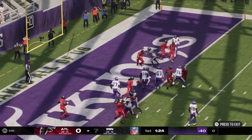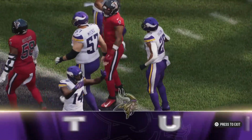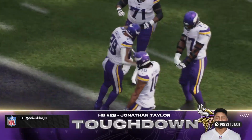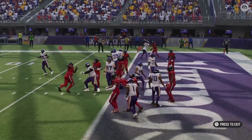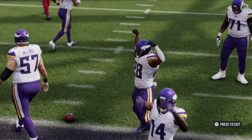Taylor is in. Touchdown, Minnesota. And the thing you have to love about Jonathan Taylor, he's a shifty speed guy most of the time when you hand him the football. But he's not coming off the field when you get down near the goal line because he's as tough and gritty as they come. And he finishes things off here by getting into the end zone.